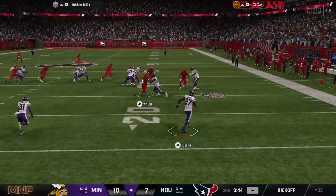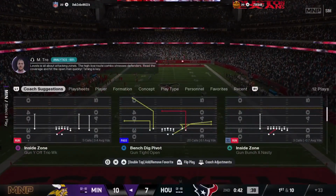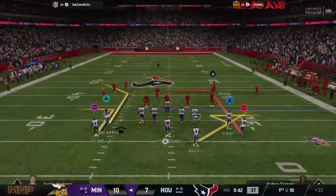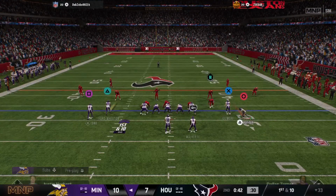Returning it from the 4. Showing a little burst so far. And they'll be looking at some decent field position. He's out of bounds up towards the 35. Their own 33-yard line. First down now, ball at the 33. Man in motion here.